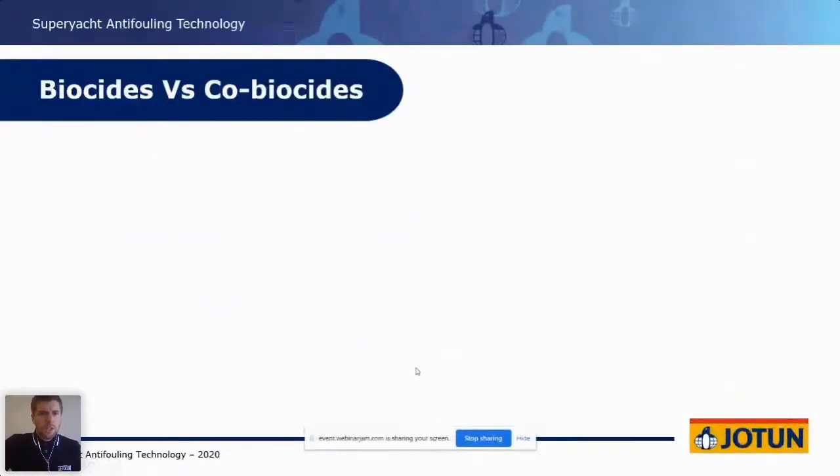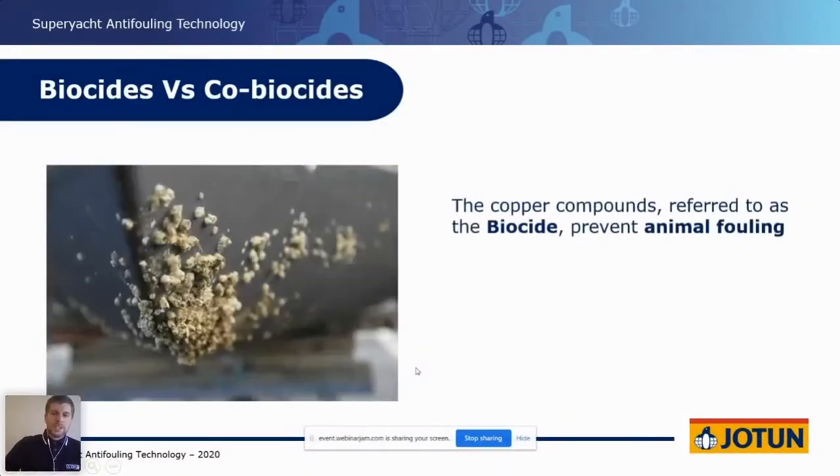So one thing to understand, this is an important thing. If you've got a notepad next to you, this is one of the things I would note down, okay? We just spoke about biocides. A biocide is a copper compound, and it says on here, referred to as a biocide. It prevents the animal fouling. It prevents what we see on the picture. It prevents the macro fouling, okay?